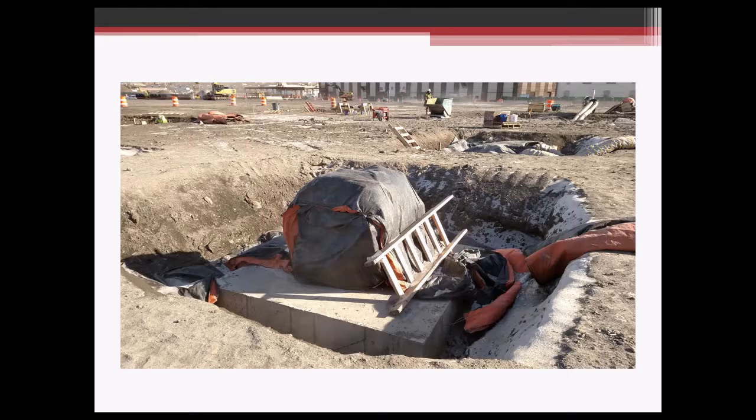But again, look around. We got more blankets over here. That heater over there heating up that pier footing and this pier footing.